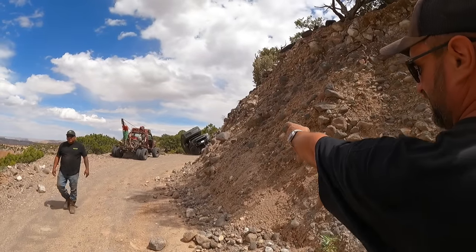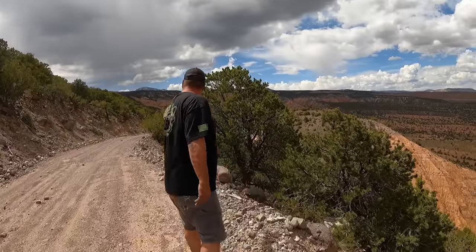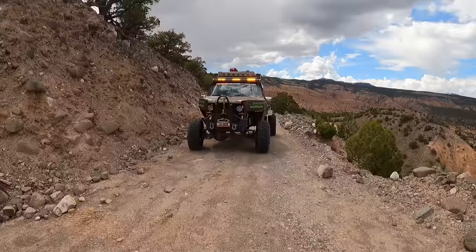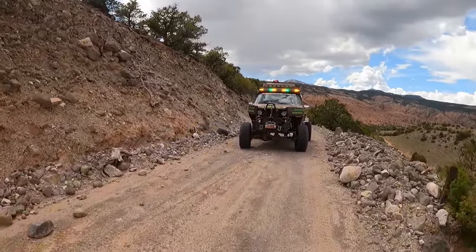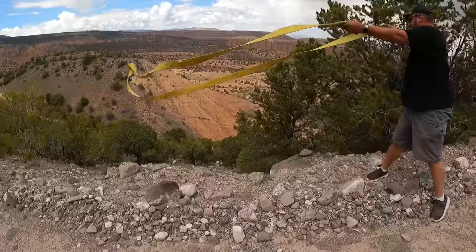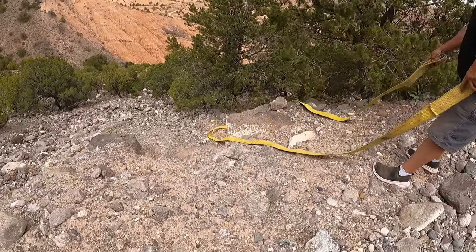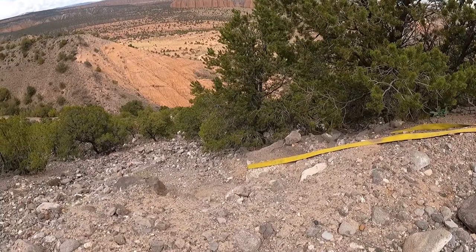Now we're rigging up, we're trying to figure out where to put Trailmater. The point is redundancy, having extras so that if something fails, we have a backup. That's it right there. She's a mighty fine rock.